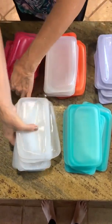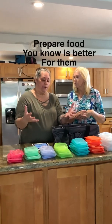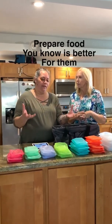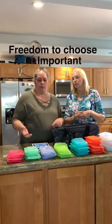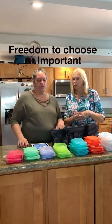This is a way for us to prepare food for our children that we know is better for them while still giving them the freedom to choose what they're going to eat. And I think that's what's so important. And that's what was so important for Jordan, because so much of her life was out of her control.